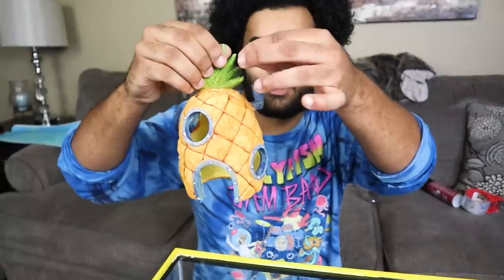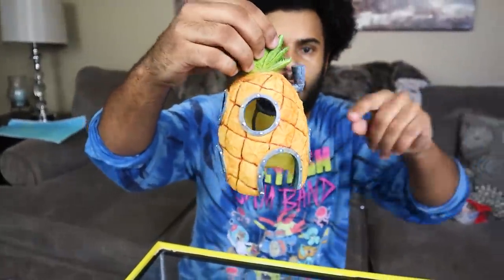All right. Now we got SpongeBob's house right here, which has a little bit of Gorilla Glue on it because Parker dropped it and this thing popped off. I did not drop it. Yes, you did. No, I didn't. I can show you where you dropped it. There is glue right there where I had to fix this because Parker kicked it over. Parker kicked it over. Get your story straight. Did I drop it and kick it over? You don't even remember. You dropped it, then you kicked it over. No, I did not.